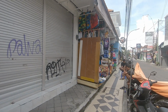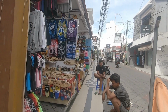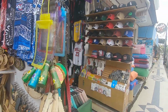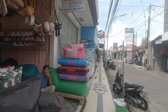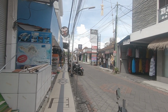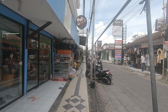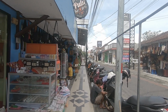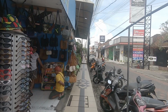So we'll be walking around this lane, and we'll show you Melasti Street, and we'll show you Warung kampungs as well. And if you don't know Warung kampung, please watch this video to the end, and you'll know what Warung kampung is. Actually, I do have a video about this lane a few weeks ago, and I'm gonna do it again today. So this is something like updating.